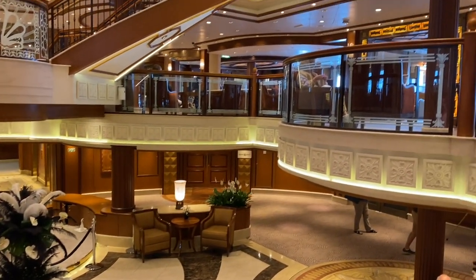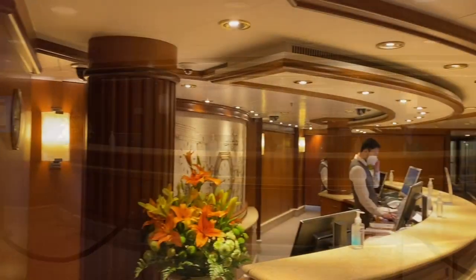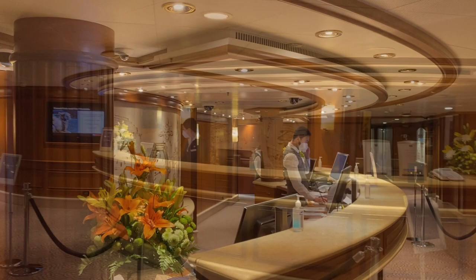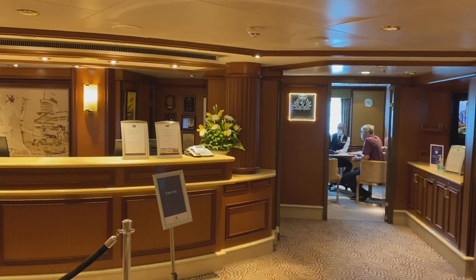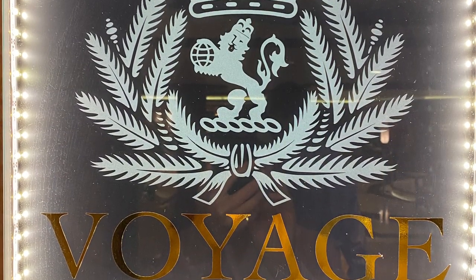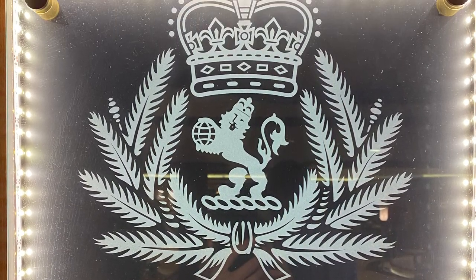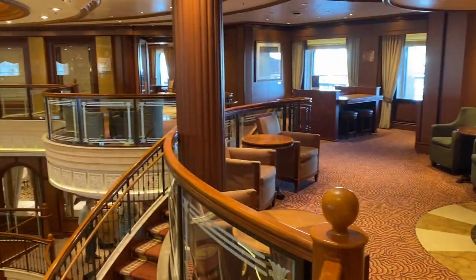It's where the purser's office is located, which effectively acts as a hotel reception for account matters. It's also where you can find the tour desk if you'd like to book excursions or trips, and also the voyage sales centre if you'd like to book your next cruise. There can be additional benefits by booking your cruise on board, such as additional onboard spend.